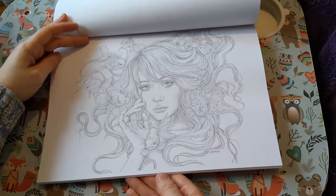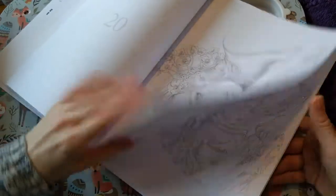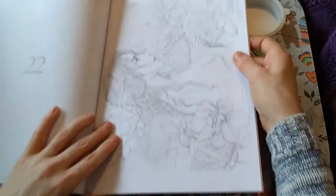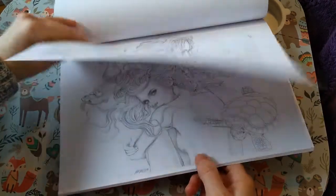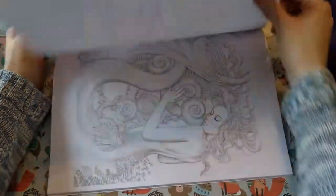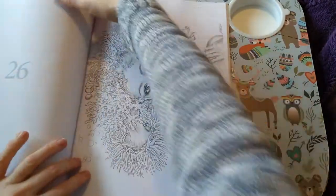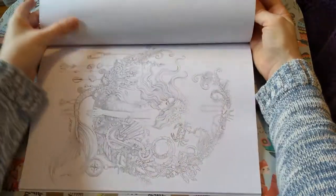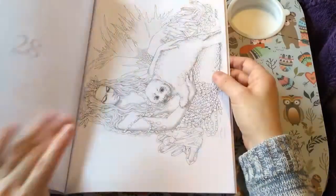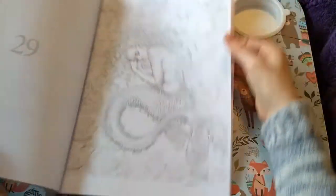I really like that image with the fish all amongst her hair. So beautiful. I mean, they're all beautiful. I really like that one. There she is, like dancing with the jellyfish. Like all treasure that she's found. Oh, look at that one with the baby seal. No, that is like uber cute.